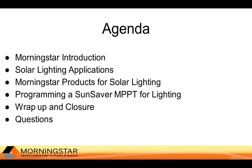So next we'll transition a little bit into some solar lighting applications for where you may use these products. The typical solar lighting applications that we've seen from our customer base, this list here is not comprehensive at all. Street lighting, security lighting, parking lot lighting, remote and rural lighting, and many others. So I will just touch on these top 4, but as many of you know out there, there are many others in which customers are using our products for lighting applications.